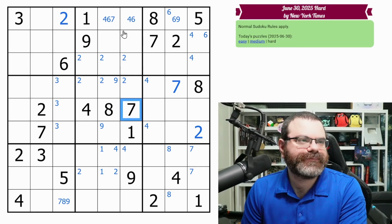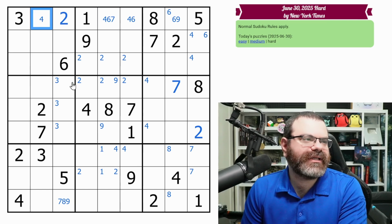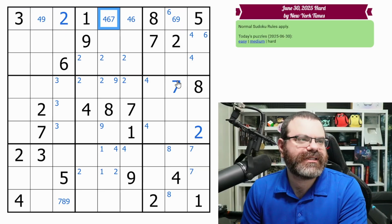This one's not a 7. And this can't be 7 either. So actually 7 is placed. This is 4, 6. That can't be 6 either. So this is 4, 9. And if you look in this row, 7 can now only be here. So we must place that 7.